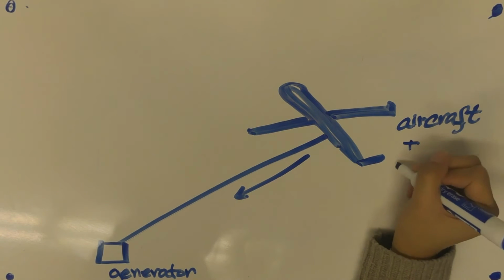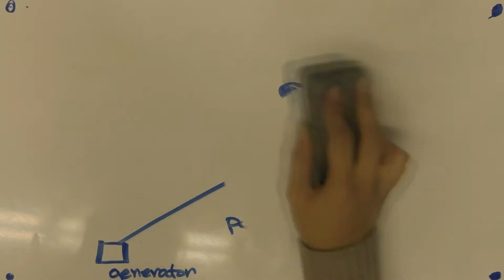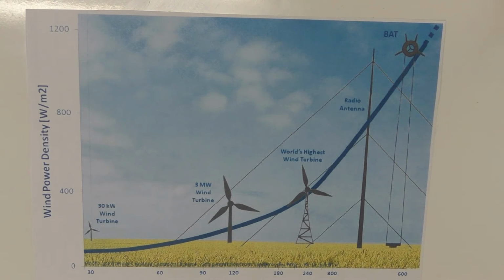In a fly generator turbine, the rotors and generators are both mounted on the aircraft. The rotors on the aircraft rotate in the wind and produce electricity from the generator. This electricity then travels through the tether to the ground station.